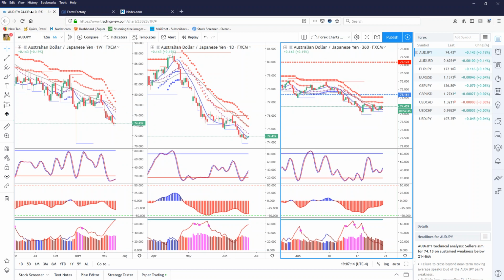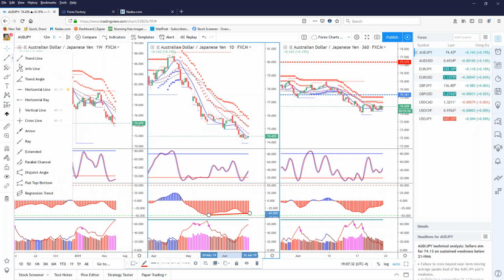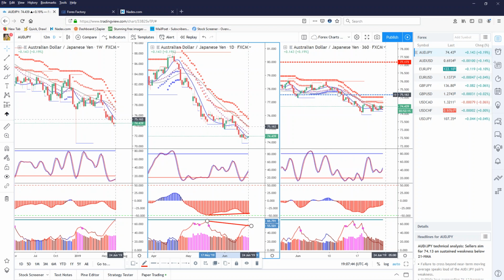Okay, now the one thing that I think on the Aussie yen is we're potentially going to get some upward movement. One of the reasons I think that is that we have a divergence on the RSI. We also have a divergence on the ADX as well. This indicates that more likely than not, price will come up to the ATR at 75.20. Okay, that would be representative of this blue line over on the 360 chart.